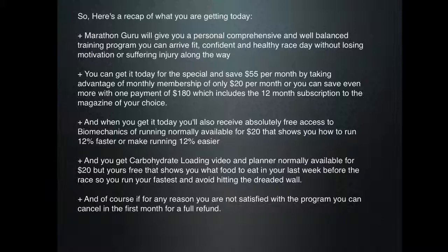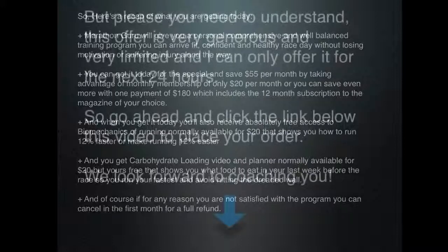And you get the carbohydrate loading video and plan, normally available for $20, but yours free, that shows you what food to eat in your last week before your race so that you run your fastest and avoid hitting the dreaded wall. And of course, if there's any reason you're not satisfied with the program, you can cancel it in the first month for a full refund.